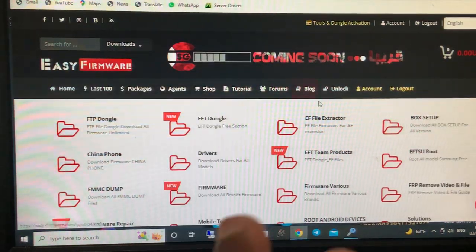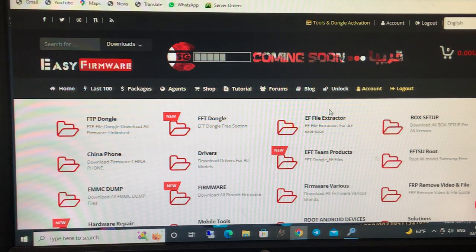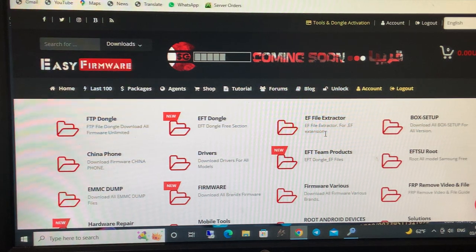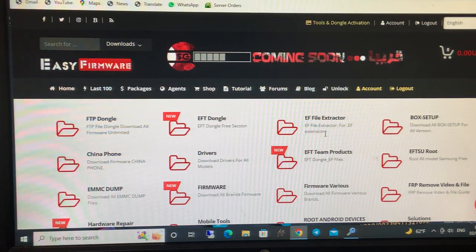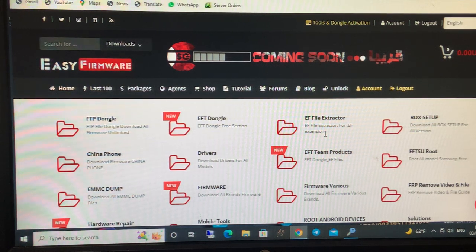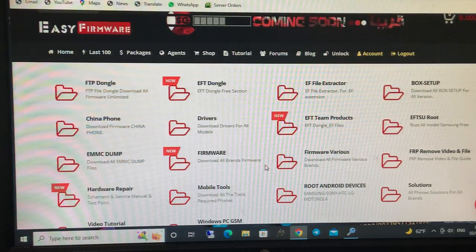Easy Firmware, I think it's powered by the EFT team as well. I'm using this. You can buy a package for this Easy Firmware. It's very nice. They have very good firmwares, all the devices' firmware you want. The last time I did the Velvet LG 5G, they had very nice firmwares. So once you come here, you will see the updates.